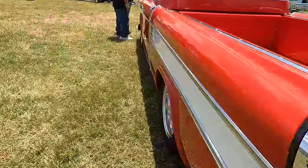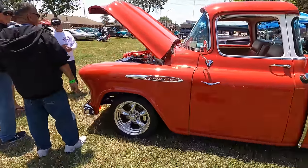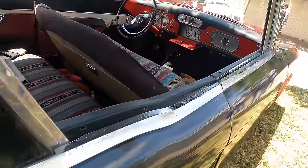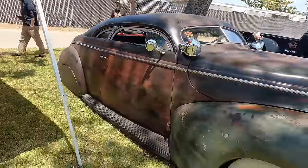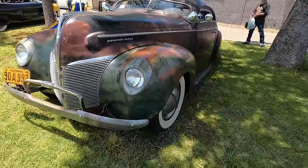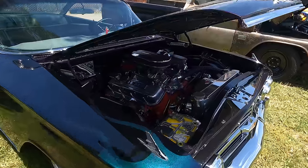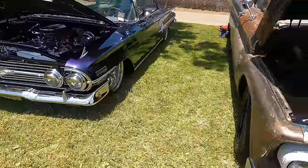The Chevy Cameo pickup. The Studebaker Lark with flames. We saw this one here last year as well. I seem to remember filming this one. This is the first 60 Impala we've had this video. I don't think we had a 60 earlier in the video. A couple 59s.